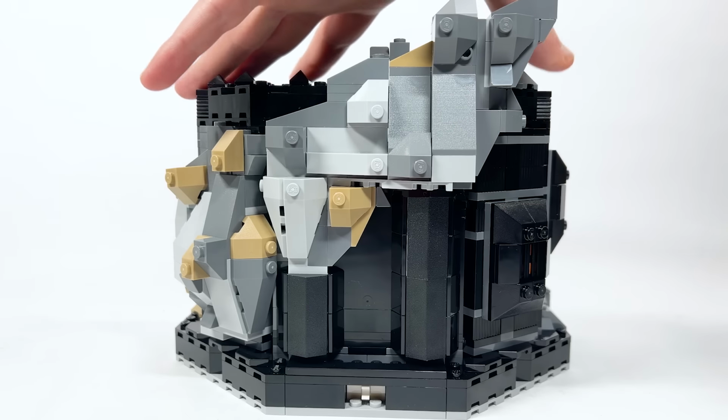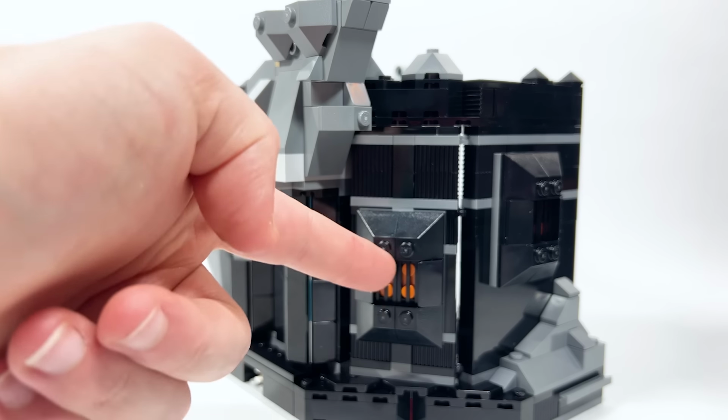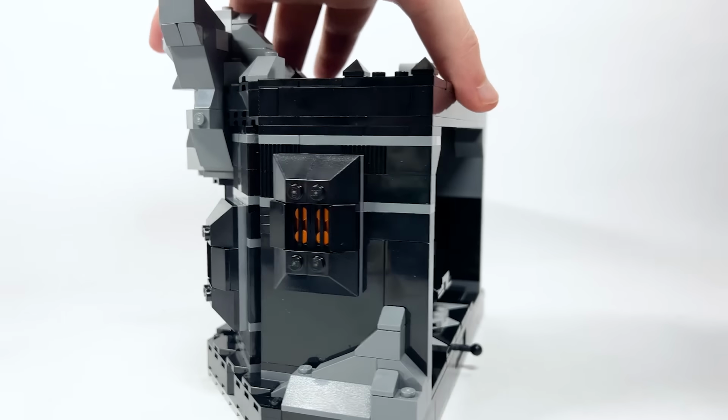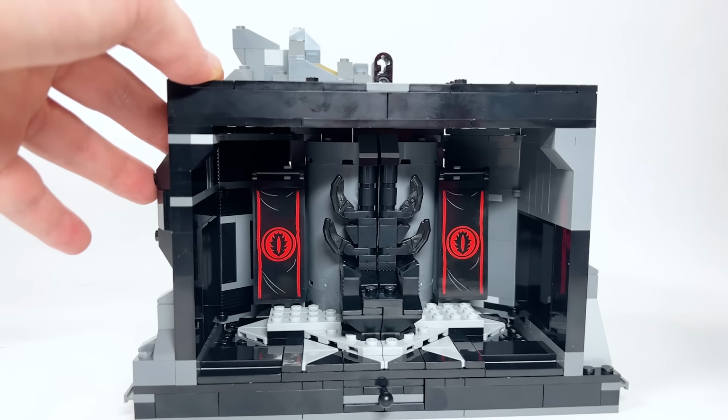I don't have too much to say about the section here on the outside. I do like some of the vent pieces being used, and there's a bit of orange with a glow sort of shining through. You're going to see that all throughout the tower. But the inside of this section is so cool.